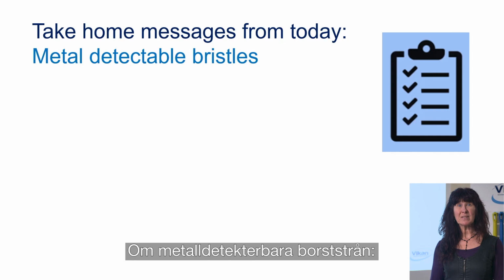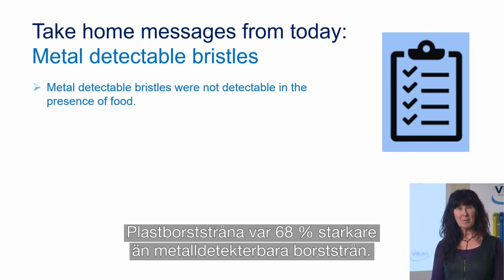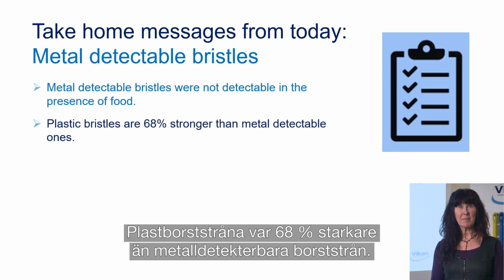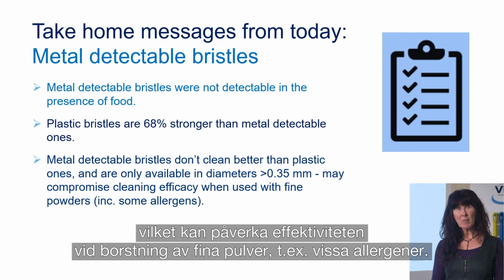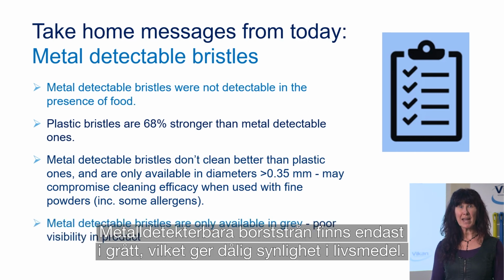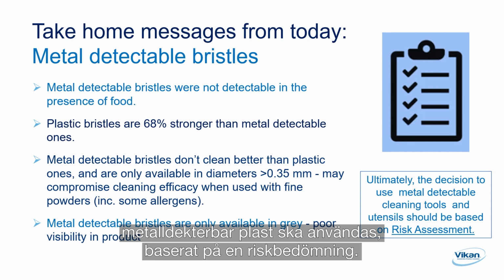And for metal detectable bristles: they were not detectable in the presence of food. Plastic bristles are 68% stronger than metal detectable ones, and metal detectable bristles don't clean better than plastic ones, and they are only available in diameters greater than 0.35 millimeters, which may compromise cleaning efficacy when used with fine powders, including some allergens. Metal detectable bristles are only available in grey, which gives poor visibility in product. However, ultimately it will be for you to decide whether to use metal detectable plastic cleaning tools and utensils or not, based on risk assessment.